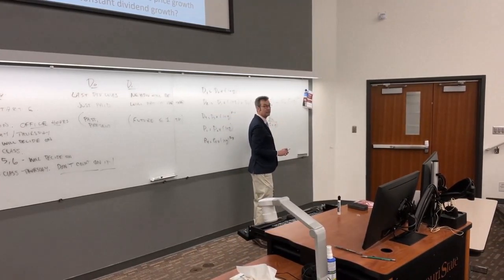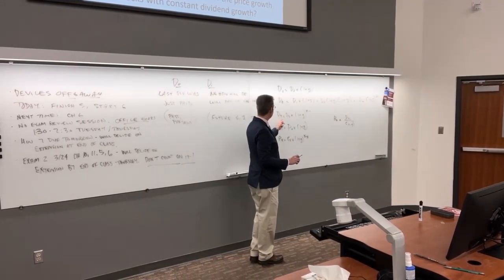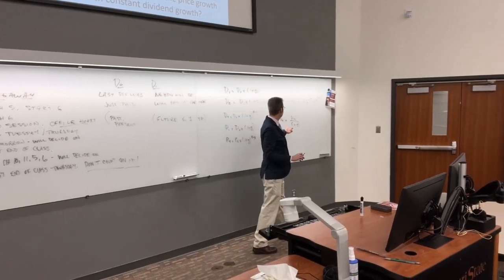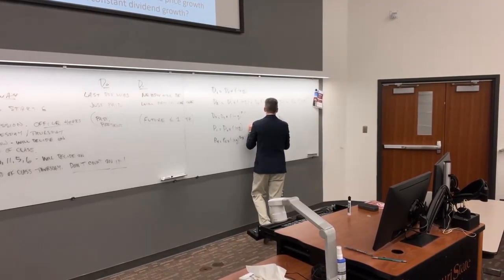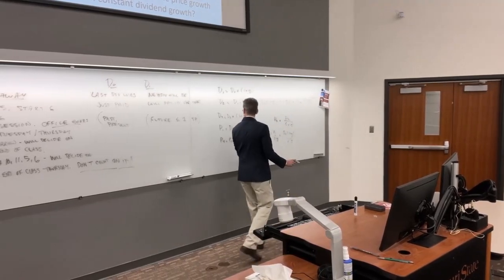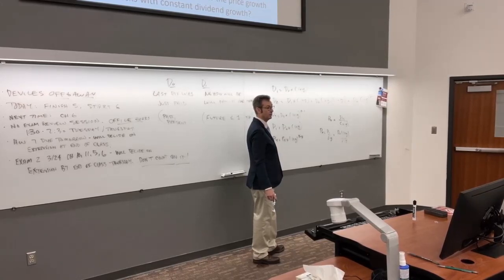They throw it in the formula and come up with P70. Now, what if they knew this formula right here? They could say that D71 is equal to D0 times 1 plus g to the 71st power, figure that out, and plug it into the formula. Or they could have started this way: P sub 0 is equal to D1 over R minus g. They could figure out what P0 is, starting with D sub 0, and then just use this formula to find that future price. This is an amazingly quick way to travel through time.